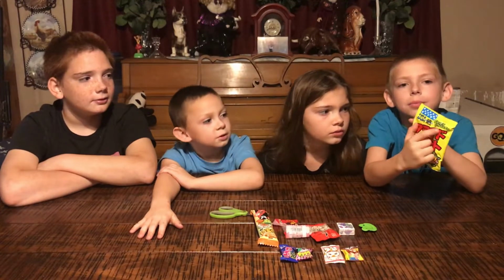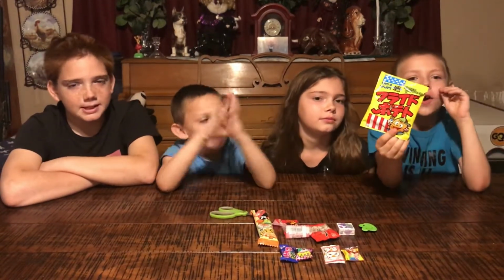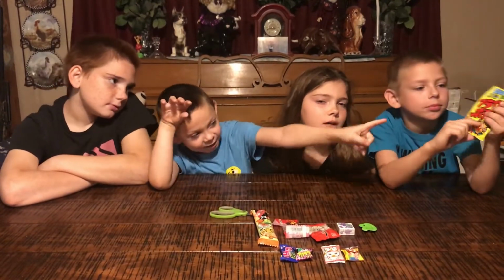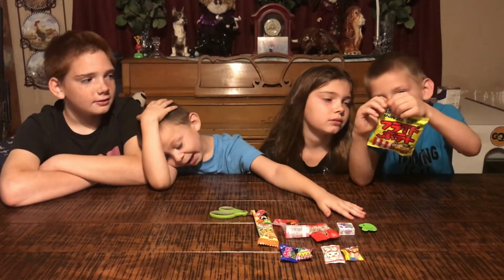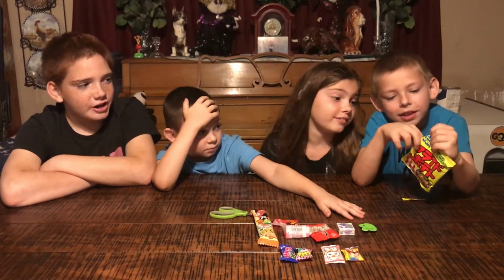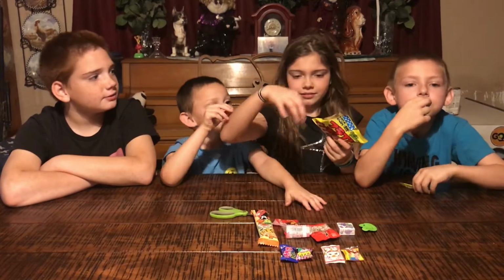I'm gonna choose this. It says USA fried potatoes, and it has a potato on it. It has a picture of a potato with french fries and an American flag. I hope it's good this time. Now I'm gonna open it. Oh! They look like french fries. They look like dried french fries.